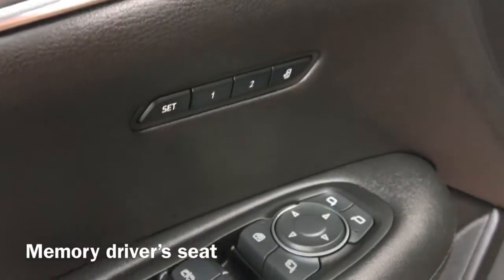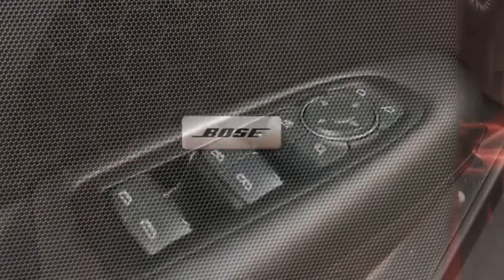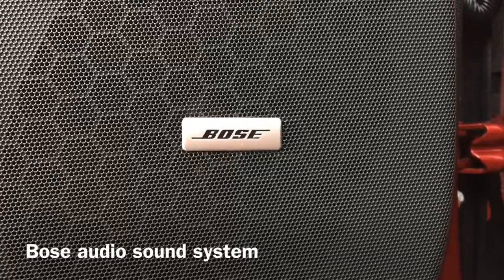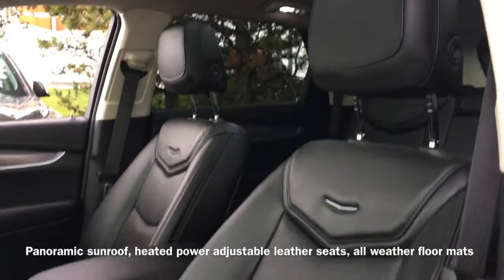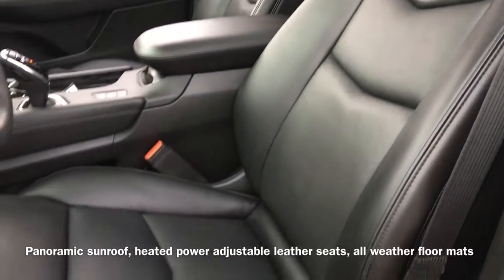Moving to the inside of the vehicle, we have a memory driver's seat, as well as a Bose audio system. This XT5 is also equipped with a panoramic sunroof and heated power adjustable leather seats, as well as all-weather floor mats.